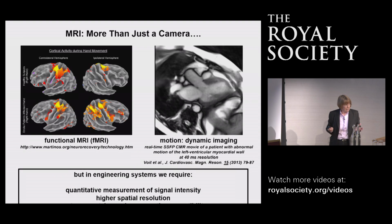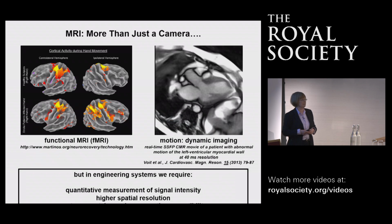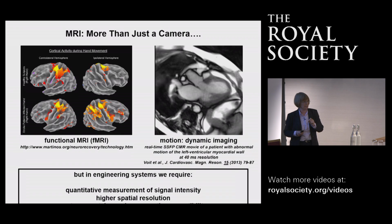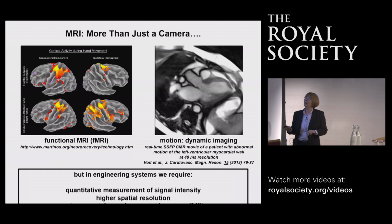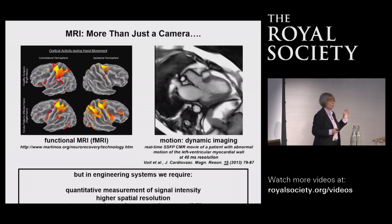So MRI is a very advanced technique, but in engineering systems, we actually require developments from that. We are very interested in being able to model what we see inside these processes, and therefore we want to be able to quantify the measurements, the signal intensities that we record. We also want to get high spatial resolution, small image pixels. And in much of medical imaging, you're happy if you're getting spatial resolutions of 1.5 to 2 millimeters.